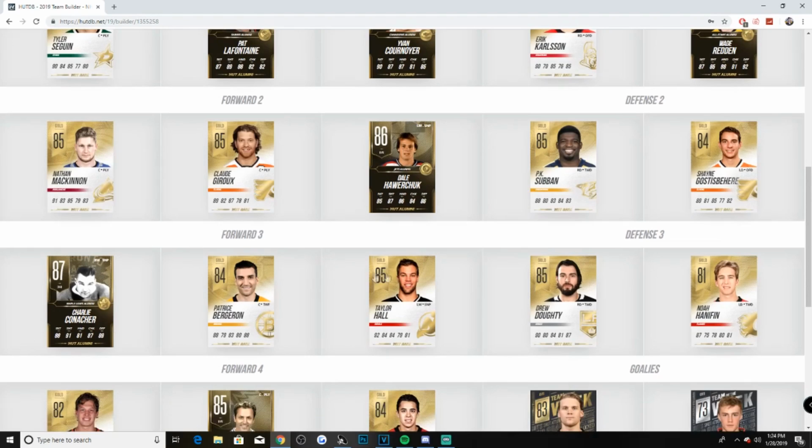Conacher, Bergeron, Hall. Conacher, his shot is actually insane, guys. I had him on my team probably till like December, honestly, or maybe late November at the earliest. But yeah, he was something for my team. I really enjoyed Charlie Conacher's alumni card. That really definitely gets me thinking that maybe I should look into getting the legend Conacher. But the alumni card is definitely a very good option for you guys. I do suggest picking him up. The shot is just too good to ignore.